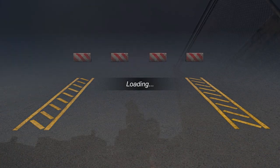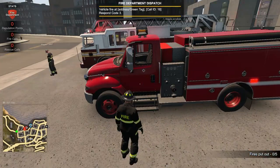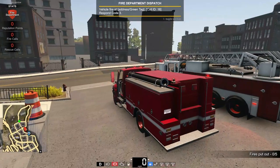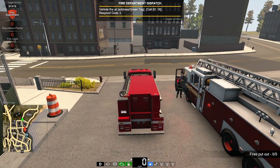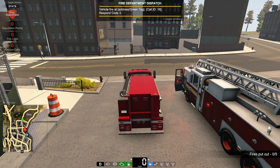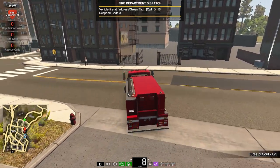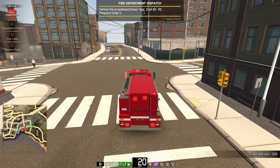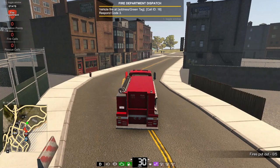Alright, let's go. We're going to a vehicle fire. This is right down the street. Well, I don't see it, so I'm just gonna follow. I already accepted it. Come on, get in. You're gonna get in? There we go. The sirens, it seems, are the same for all vehicles, besides the Yelp. You can do the horn. Well, okay, that's still the same as all vehicles.